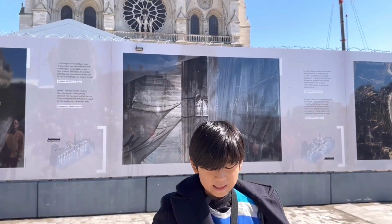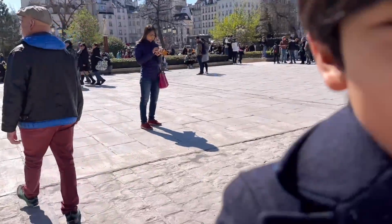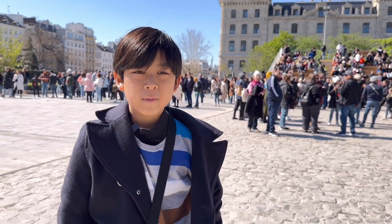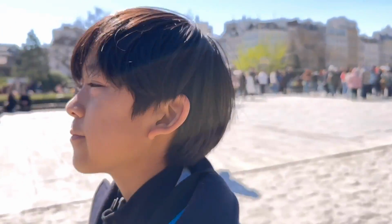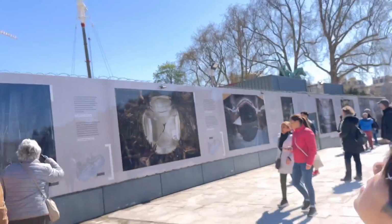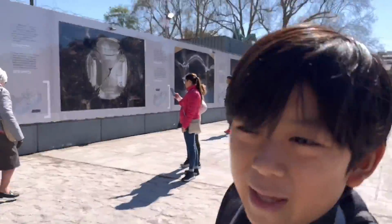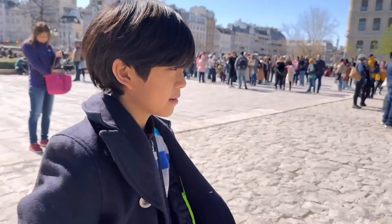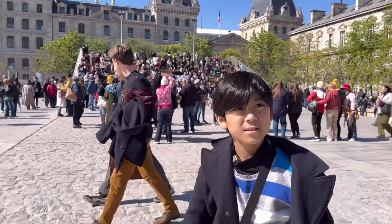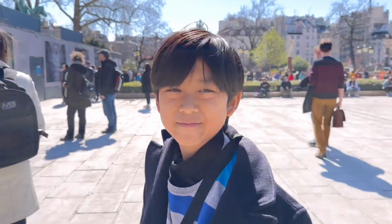This church was burned in 2019. The whole upper part of it got destroyed. They're currently rebuilding it, and they said around 2025 it will be 100% fixed. They put a chicken statue all the way on top of the building, but sadly it got destroyed in the fire too. Three workers got injured, but no one died. Gucci and Louis Vuitton owners donate $260 million to help rebuild Notre Dame.